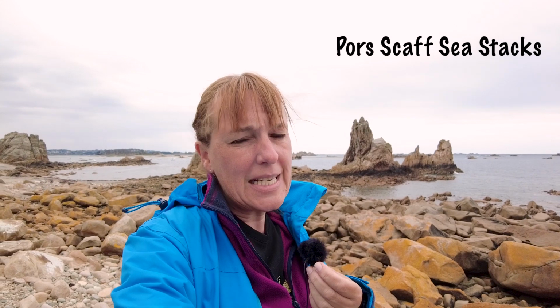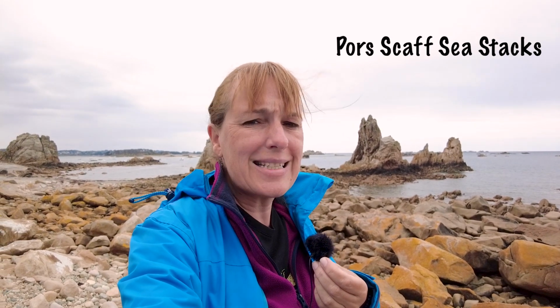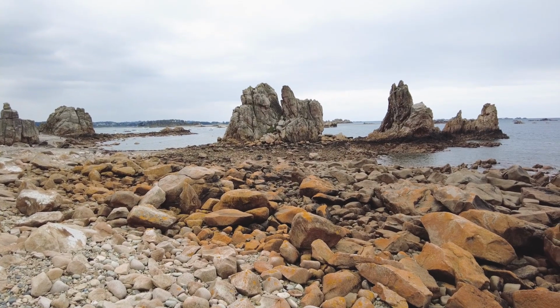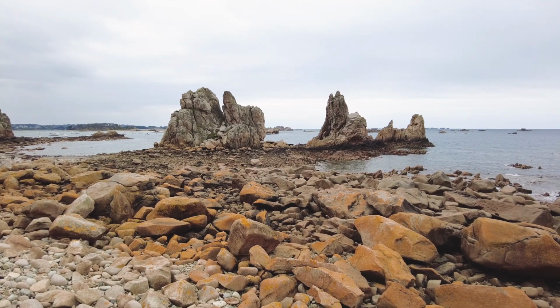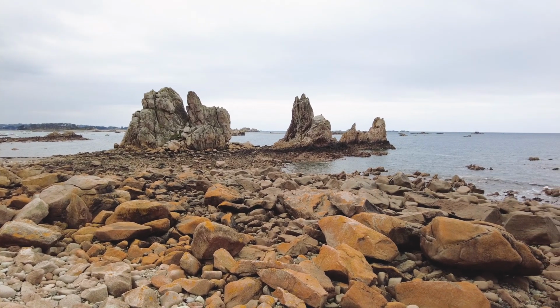About 45 minutes east from Ploumanac'h we have Scaff. So sorry about the accent there. And this is an area where you have sea stacks of various sizes and shapes. Now I've clearly got a good couple of hours before that lovely high tide comes and surrounds these. So I think I'll have a bit of a scout, cup of coffee, might even have a kip. Then I'll come back and have a play and see what I can get with my camera.